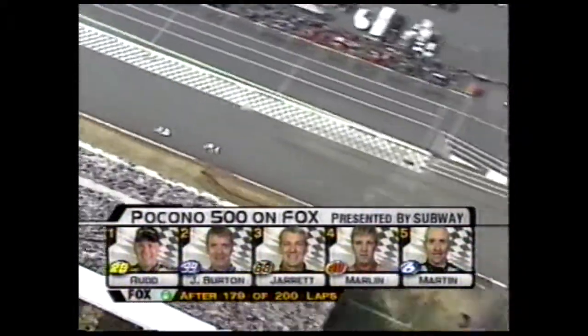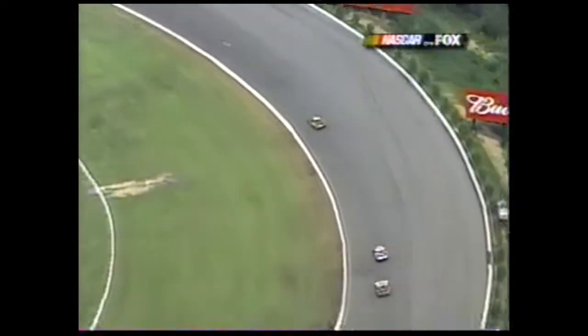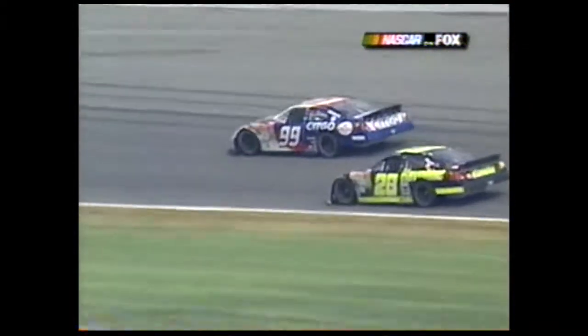Moments ago, we had our 16th lead change, 12 different leaders, as Ricky Rudd, the defending champion, made his move on Jeff Burton. Yeah, I believe the 4 tires right now are starting to play out. They put on the 28 car. He's able to drive down underneath the 99 car of Burton and make his move and regain the lead one more time. And of course, this is Ricky Rudd's 658th consecutive Winston Cup race, adding to his record.